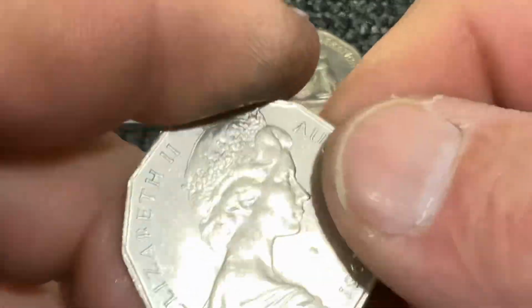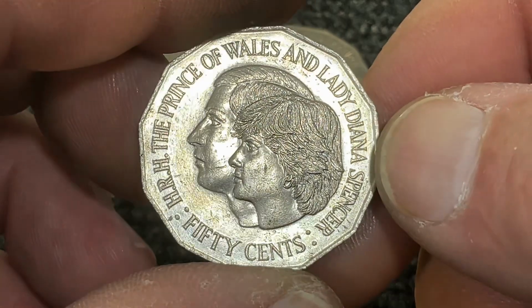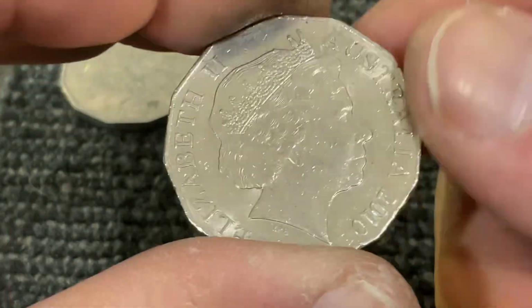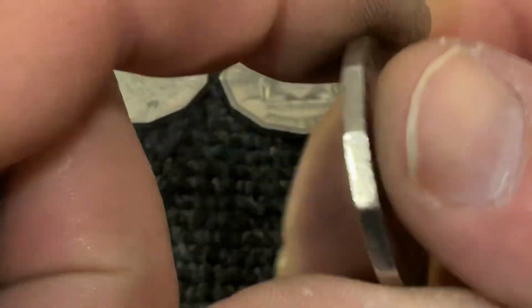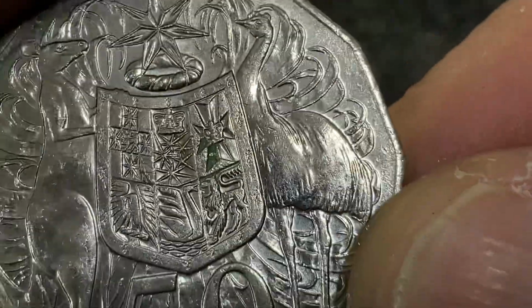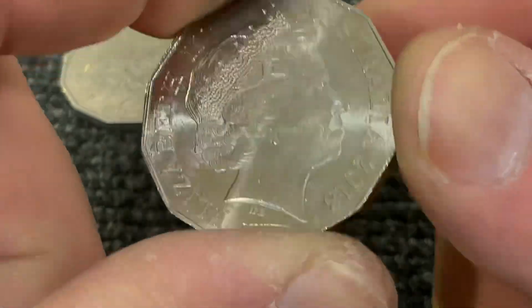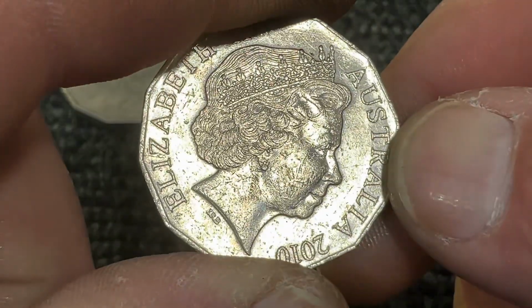What have we got? Not intended for circulation, 67. It's not a bad looking coin. Royal Wedding. 67, 68. Check the rotation on this one. No. 86, 87, 88, 89, 90, 92. Donut. No donut. There used to be a lot of 2022s. Oh, 2018. Rotation can be rotated like that, so keep your eye out for 2010.